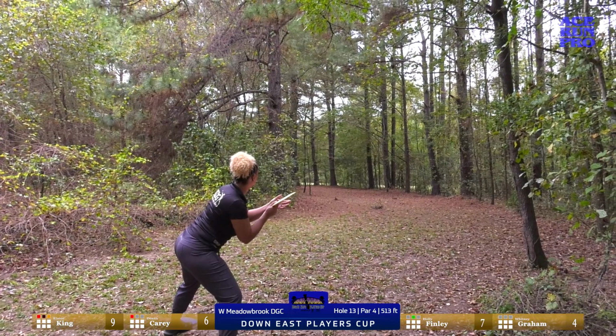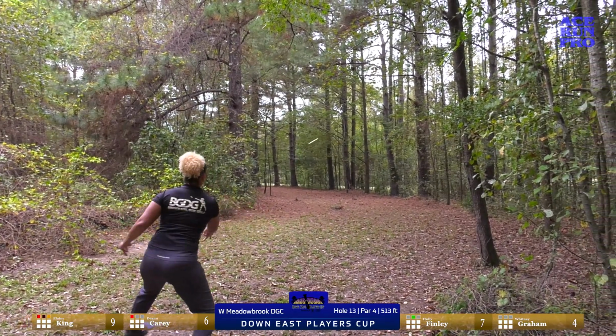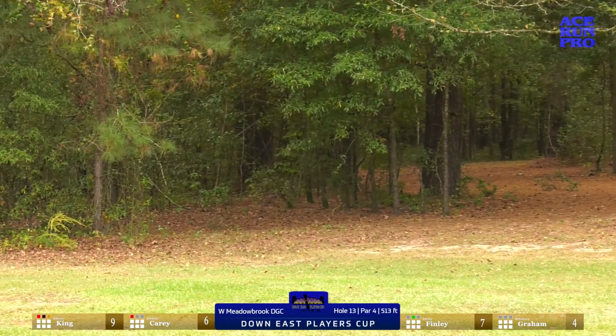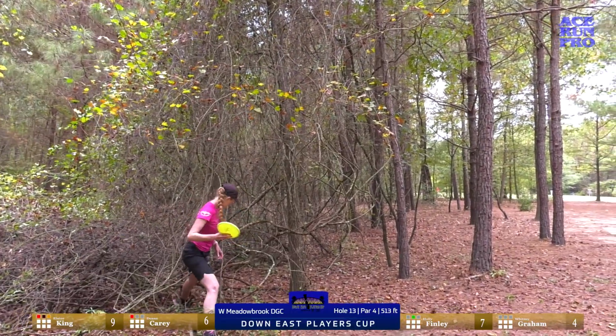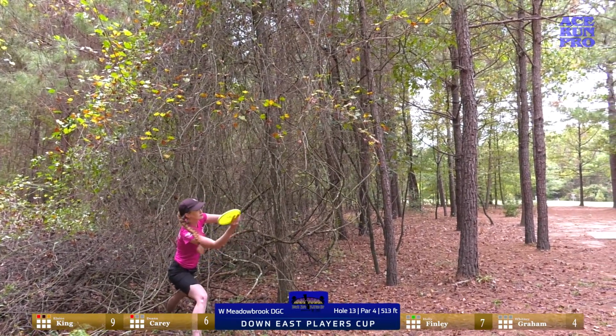So Whitney here with the forehand. Probably just trying to really get to the gap. If she throws a flexor, that's a little too much angle. Oh, I knew she was trying to get that flex forehand to kind of just break out into the gap and get out. I saw the idea. It's just a little too much angle on it.